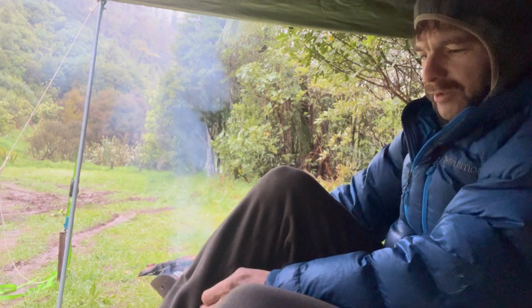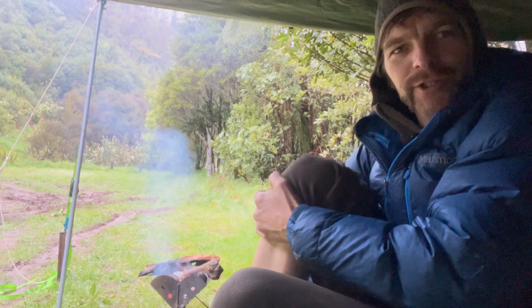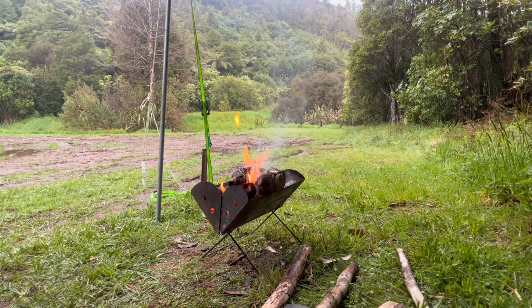So it's not until you don't have a fire for a couple of nights that you actually appreciate just how relaxing a fire really is. Nothing quite like a bush gully to keep you occupied and relaxed and give you a little bit of purpose.